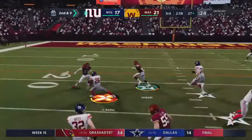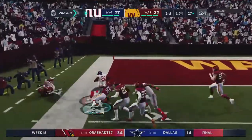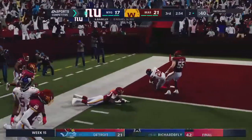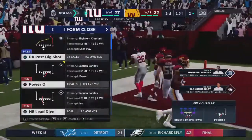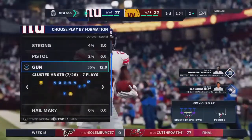They'll run it again with Barkley. Oh, an absolutely filthy juke. He's got some space now. And all the way to the 2-yard line there before crossing over out of bounds. 25 yards to pick up there, and also a 1st down.